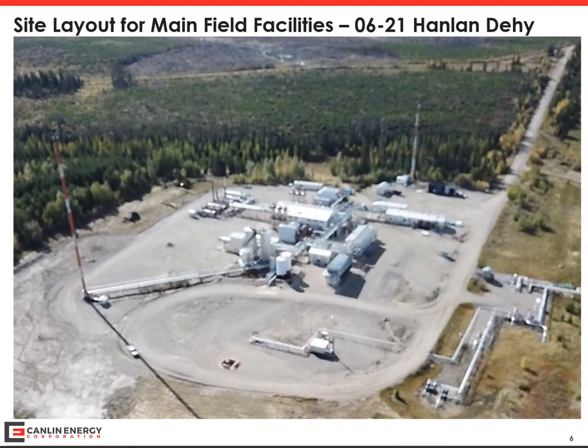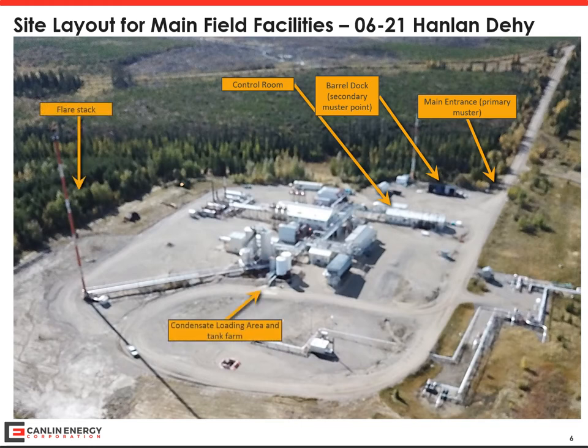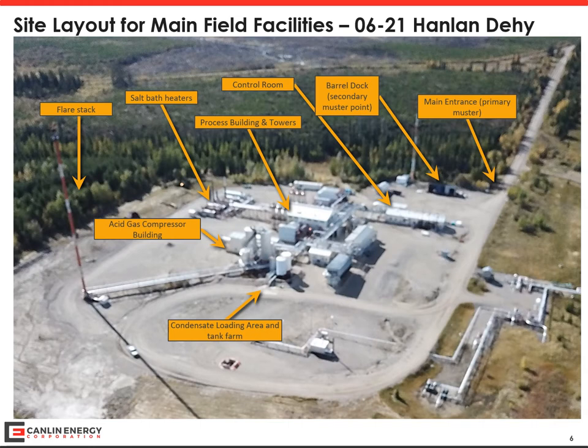Site layout for the Canlin DHI. Main entrance, barrel dock, control room, condensate loading area and tank farm, flare stack, salt bath heaters, process building and towers, acid gas compressor building, solar compressor building, and generators.